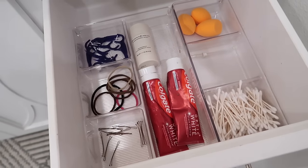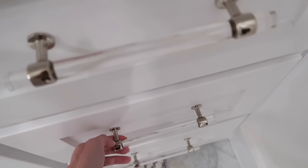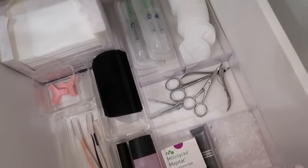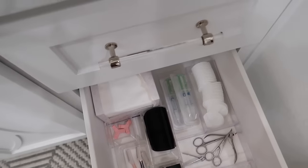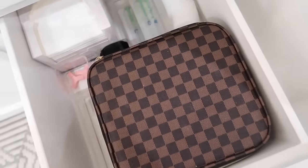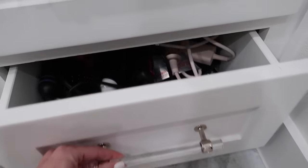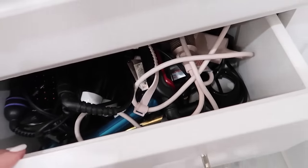I'll have my organizers linked down below, but this just keeps everything super clean and organized. And then, again, I didn't touch any of these drawers, but this is what I have in here, random things. And this is my makeup bag that I just set on top because I don't really like leaving it on my counter. It's kind of an eyesore. And down here are all my hair tools, which is getting jammed.